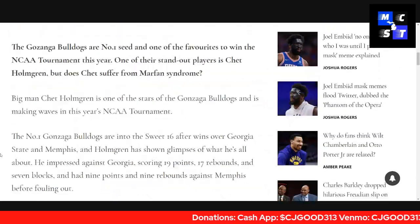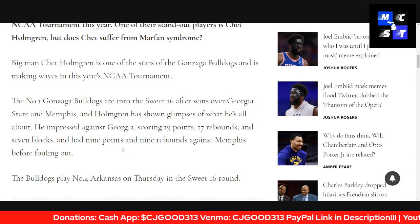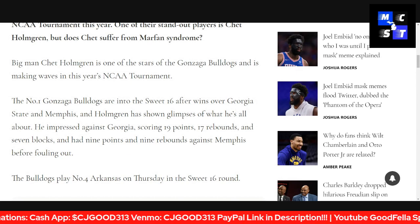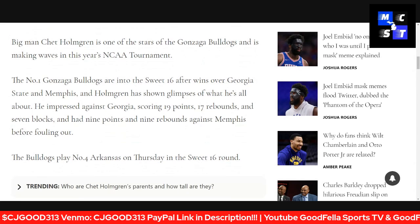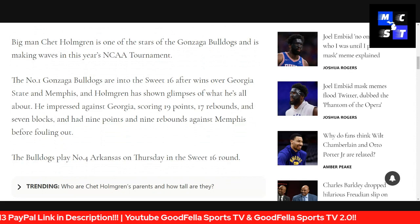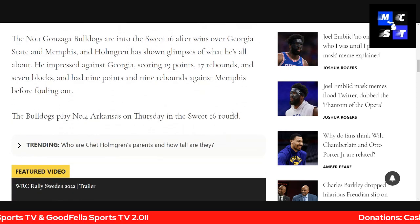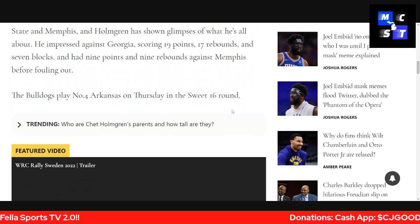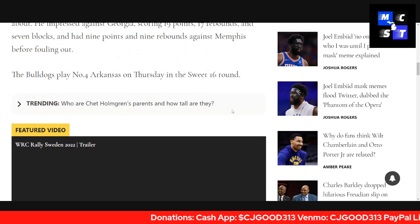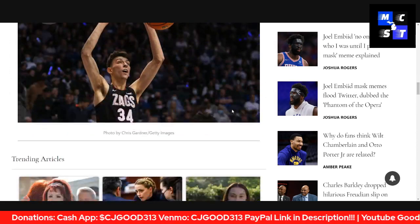I mean, it says big man Chet Holmgren is one of the stars of the Gonzaga Bulldogs and making waves in this year's NCAA tournament. It says the number one Gonzaga Bulldogs are into the Sweet 16 after wins over Georgia State and Memphis. Holmgren has shown glimpses of what he's all about. He impressed against Georgia State, scoring 19 points, 17 rebounds, and 7 blocks. He had 9 points and 9 rebounds against Memphis before fouling out. The Bulldogs played number 4 Arkansas on Thursday in the Sweet 16.